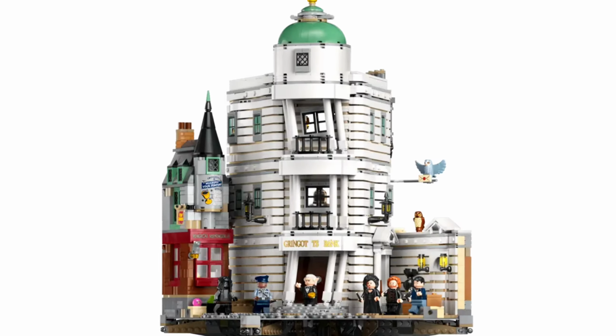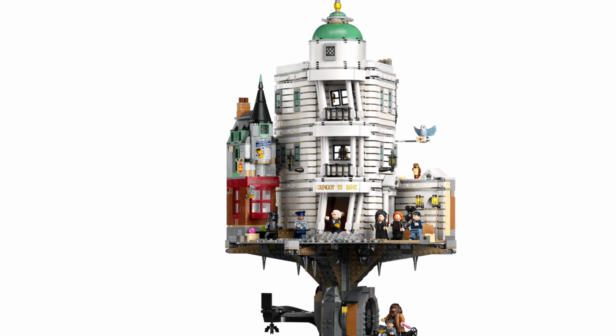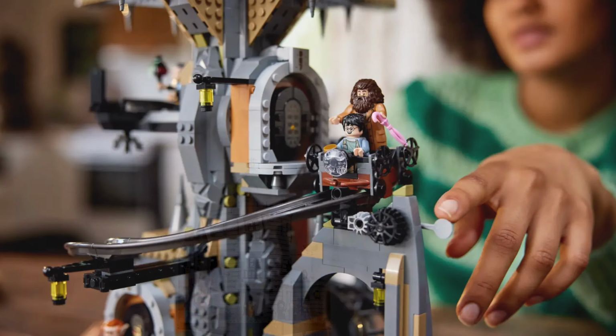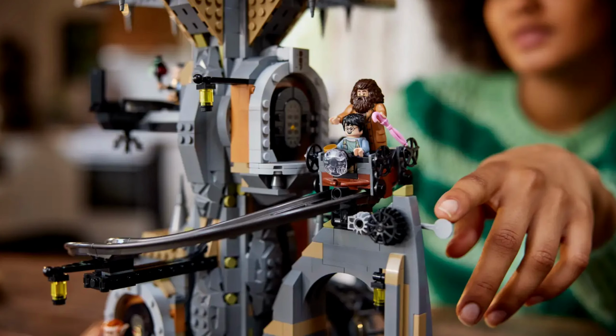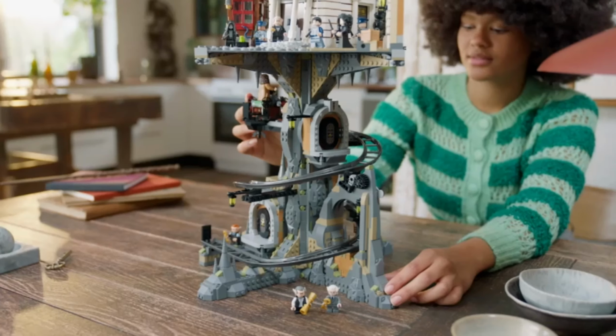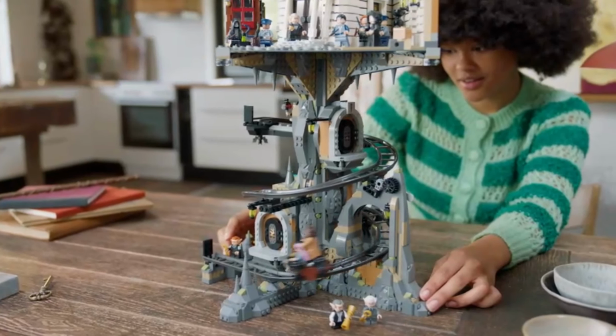In terms of features, this set has a lot to offer. Not only are you getting the bank itself, you are also getting a section of the street, a little shop next door, and the entire vault system in the caves beneath the bank. This set includes pretty much everything you need to recreate the iconic scenes from the Sorcerer's Stone, where Hagrid takes Harry to his vault for the first time, and the Deathly Hallows, where the three main characters use disguises to get into Bellatrix Lestrange's vault. Even the minecart is functional. You are able to start and stop them at the vaults, and even have it ride from top to bottom. Features get 100 out of 100.